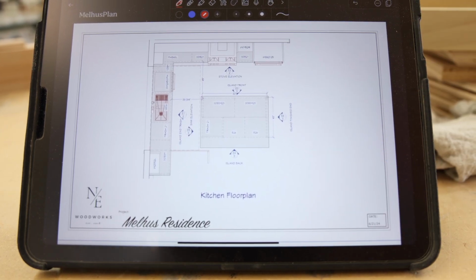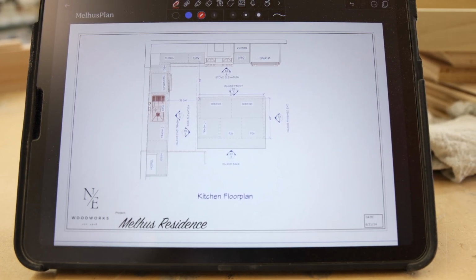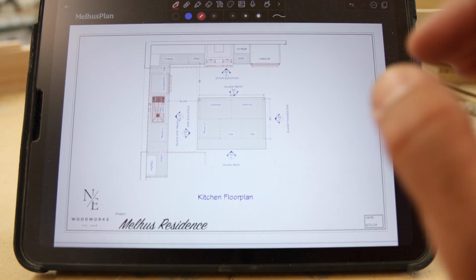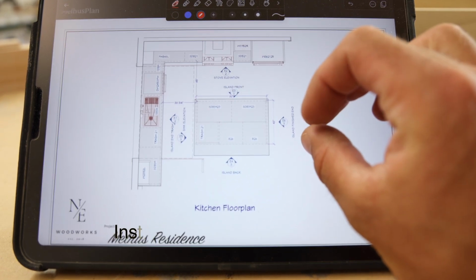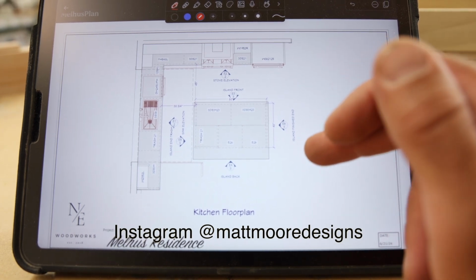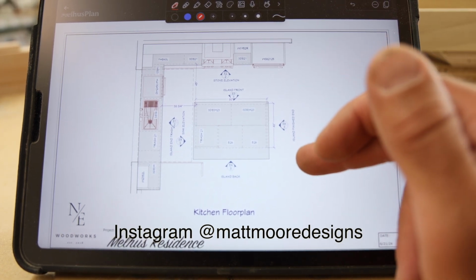So I've talked about this before. I don't do my own drawings. I pay somebody to do it. Matt Moore does my drawings. He is a chief architect. It's just something that is worth it for me to pay to have him do it. He's been doing it for me for years.